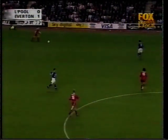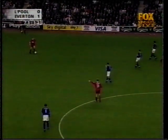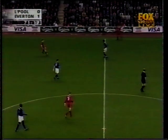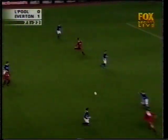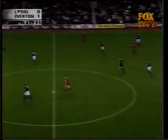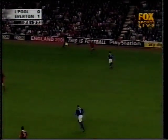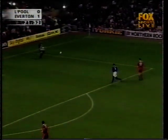Staunton. Dropped off to make room and then gives it away. Ball's clearance. Yes, you can see what his intentions were. He picked out the run of Berger. He went in behind the two central defenders of Weir and Goff. Didn't make contact.